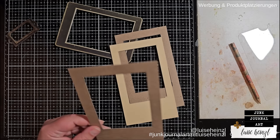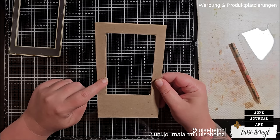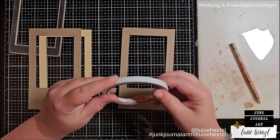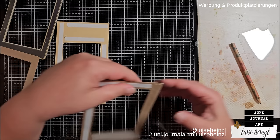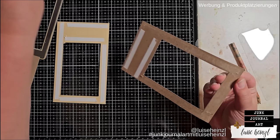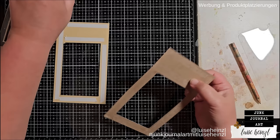So then we can quickly check if this is correct, and I think it's just fine, so that we can then glue these pieces on top of each other. And for that I'm going to use some double-sided tape, if I can find it, and additionally some liquid glue. The double-sided tape makes this piece and this piece stick together the moment I press it. And the liquid glue, I will add in a second, makes sure the areas in between also have glue, and this gets really sturdy in the end, because when the glue is dry, of course, the whole thing gets more sturdy as well.